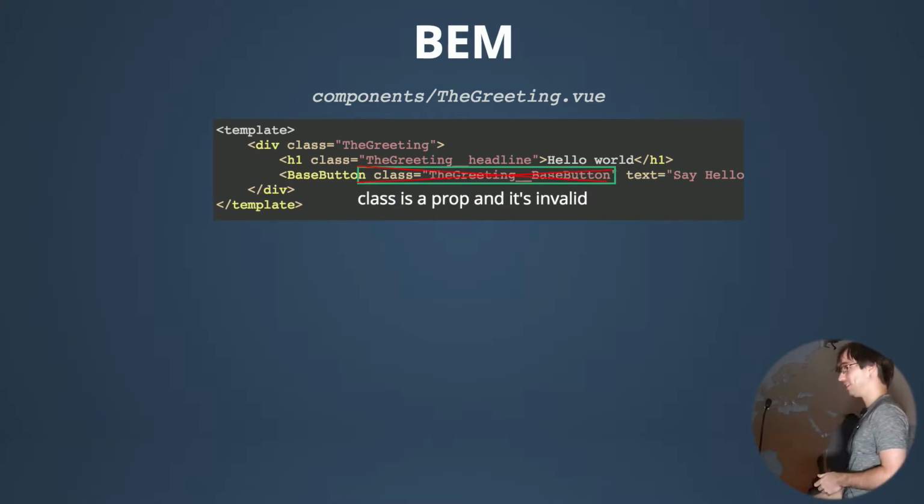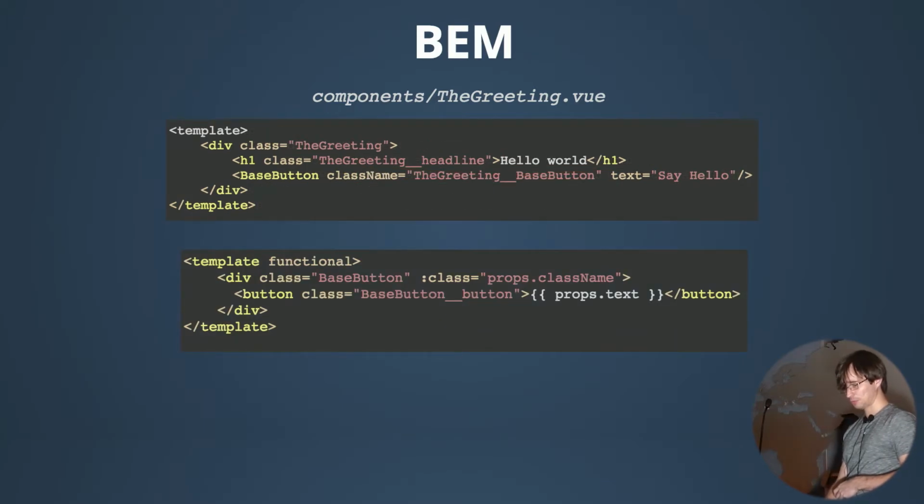As a matter of fact, class prop is just invalid altogether. You can't use class as a prop. So note. So I tried out something a little different. Instead of passing class, I tried passing class name. Same sort of thing, except that'll get passed down to the child component.